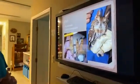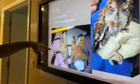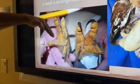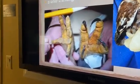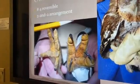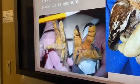So here we are, the owls. Very similar arrangements. You notice that number 4 toe is almost pointing backwards, so that it can literally be moved from front to back. So they can choose what position they want their toes to go in. And they probably do based on what they're trying to do at that moment. Are they trying to grab prey items?